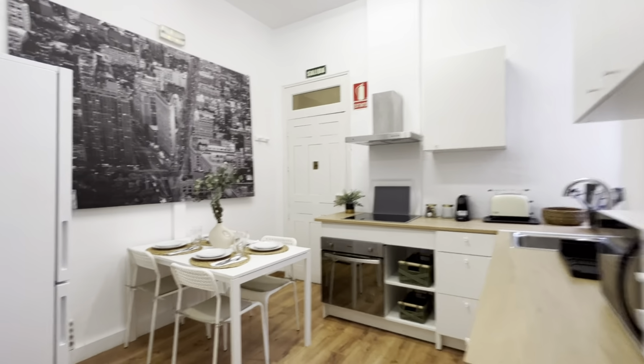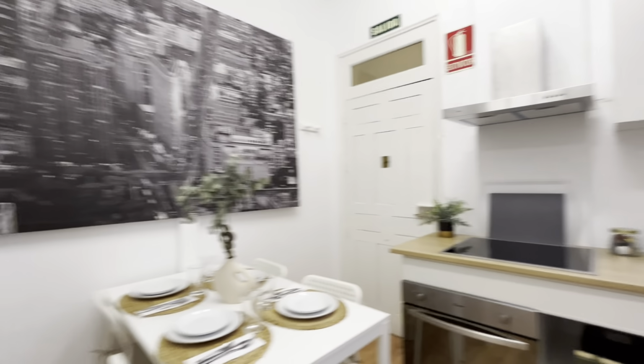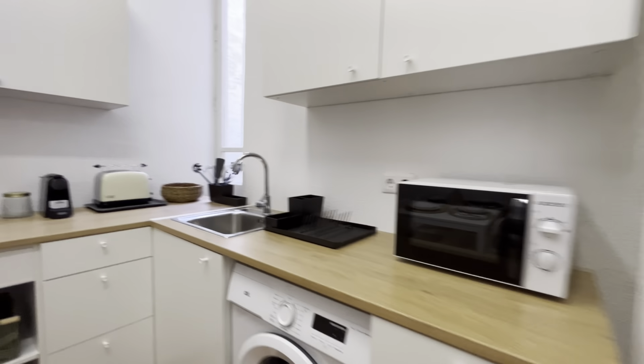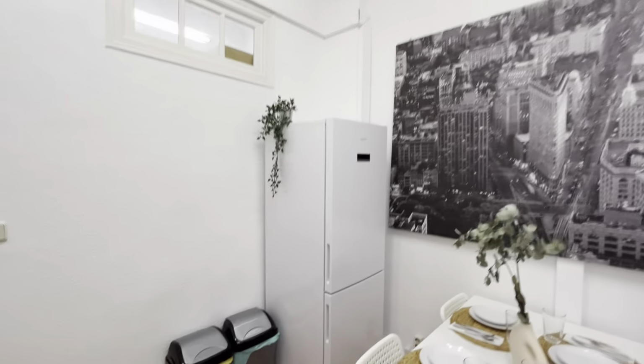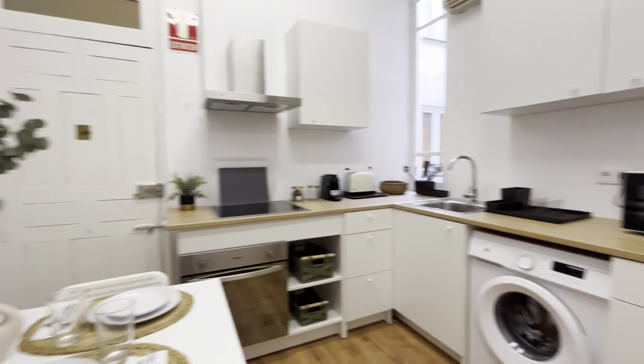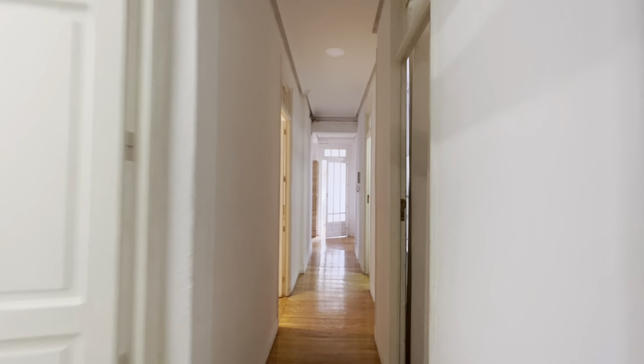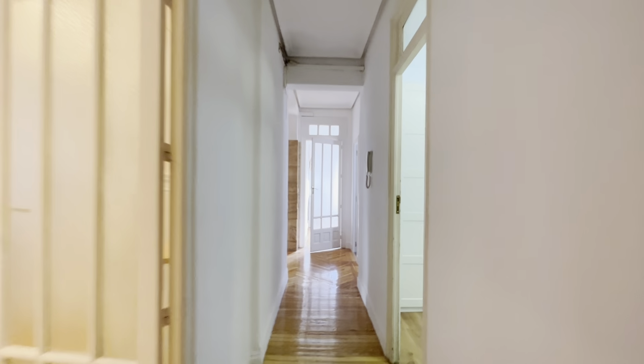And to finish with the tour, the kitchen area of the apartment with a dining table, oven, washing machine, microwave, toast, and the fridge. That's the kitchen and dining area of the apartment. So that's the apartment in a really good location of Salamanca's neighborhood. Totally keep it. I'm ready for booking.